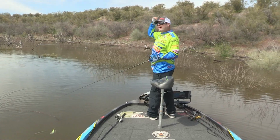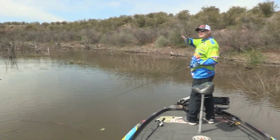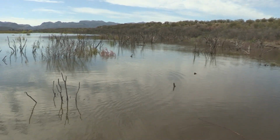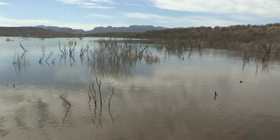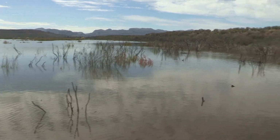Whether you go to the Tonto end or the salt end, either one, there's all this flooded brush, everything to throw at. And I'll tell you what, it makes for a better spawn as well, because the fry have something to hide in. It's perfect. They'll have a good spawn. We should have some good bass fishing here. It'll get back to one of those premier lakes again.